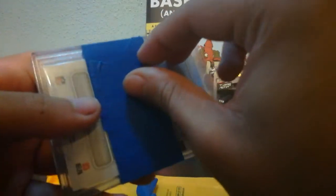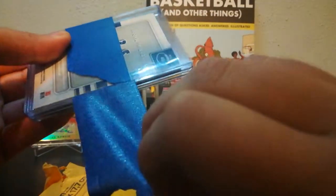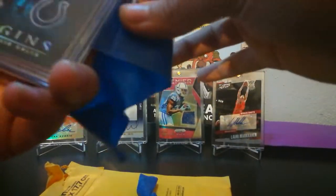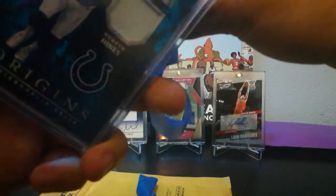So this one's nice. He's got the painter tape on it. Appreciate that. Always want to go with the painter tape, easier than scotch tape to remove. And of course it's a Colts card. You know how I am.